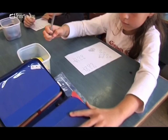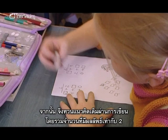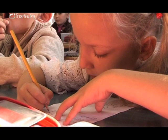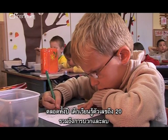The pupils then tackle a written version of the same concept, combinations of numbers that add up to 2. Through the year, they look in detail at numbers up to 20, together with addition and subtraction, but not multiplication or division.